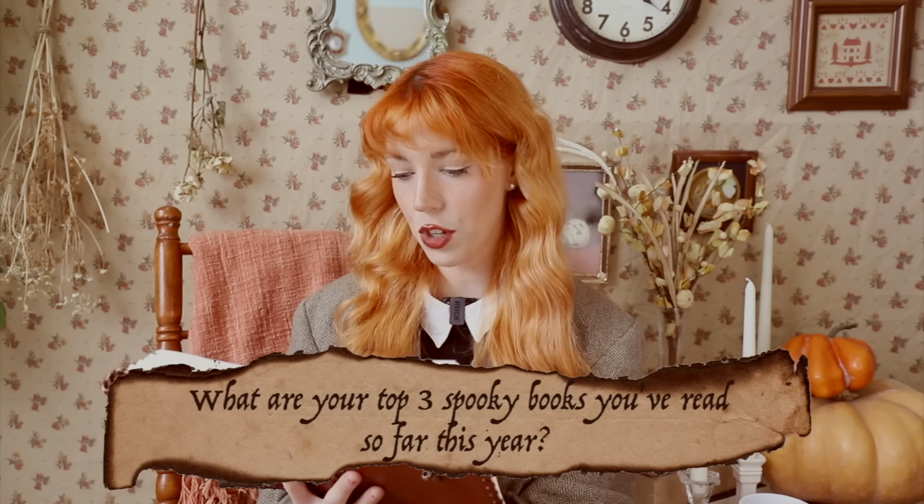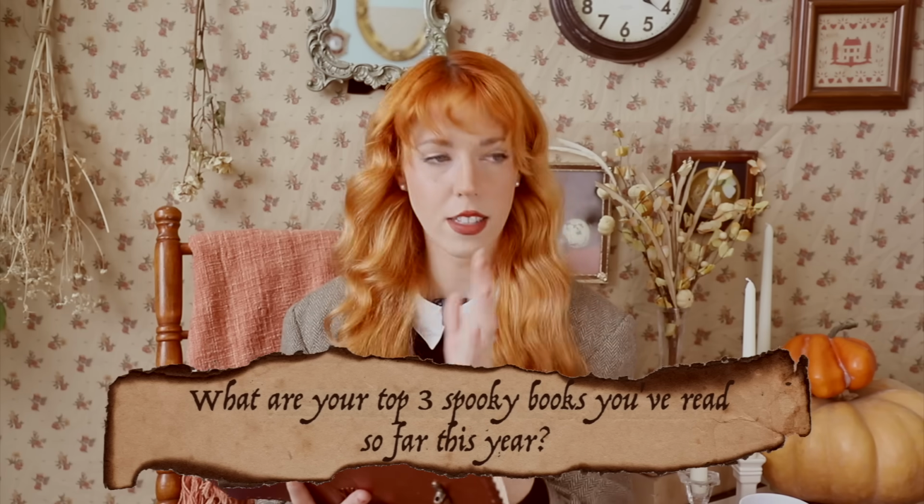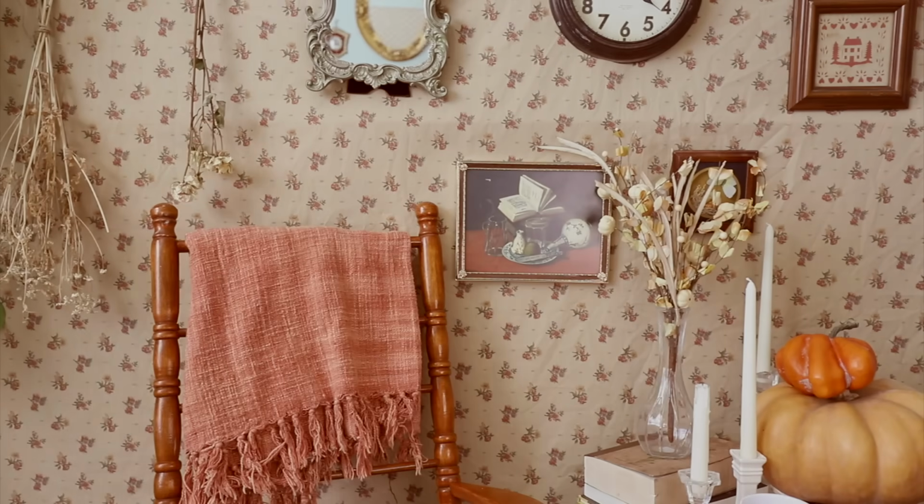Next question says, what are your top 3 spooky books you've read so far this year? So this year, where are they at? Spooky books. Not necessarily spooky, but kind of. Cackle by Rachel Harrison. This book is Stars Hollow, but witchy. There are spiders at one point, maybe giant spiders, but it's also super, super cozy. And if this was a drink, this would be a pumpkin spice latte. It's so sweet, it's so cozy, it's so warm.